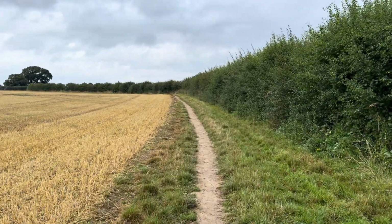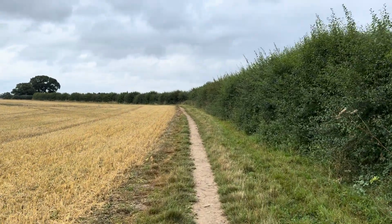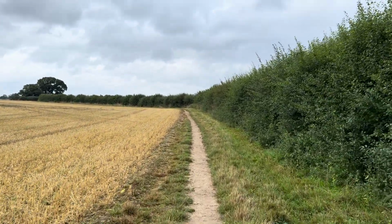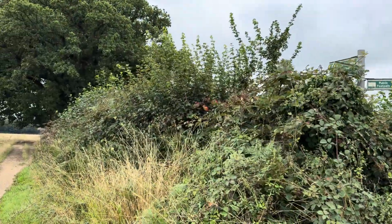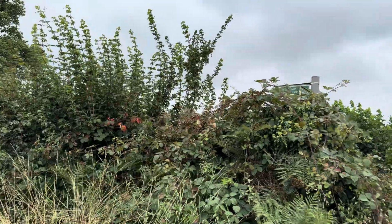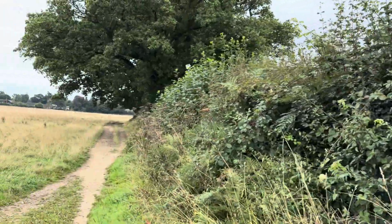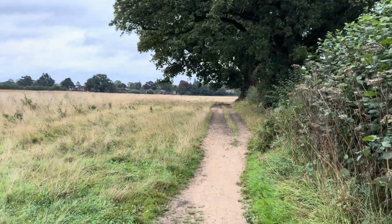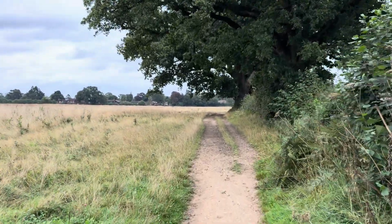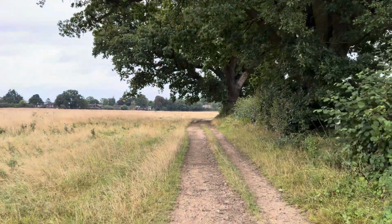Should have brought a little bowl to collect blackberries. There's been plenty of those available this morning. So, busy contemplating life, and nearly took a wrong turn again. Just suddenly spotted those signs in the corner of my eye. I thought I'd better double check with the app, and sure enough, turn right down here, continuing in the direction of Hampstead Park.